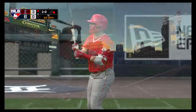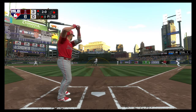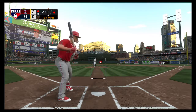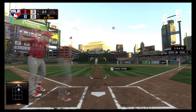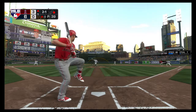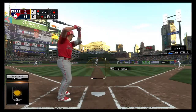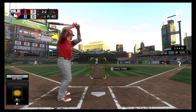Missed with a slider. Now this is the kind of count this guy feeds on at the plate. You can bet he's geared to hit the fastball right here. And he gets the slider over here. It's 2-1 now. And he couldn't pull that one back as he clearly broke the plane of the plate, and that'll be ruled a strike.